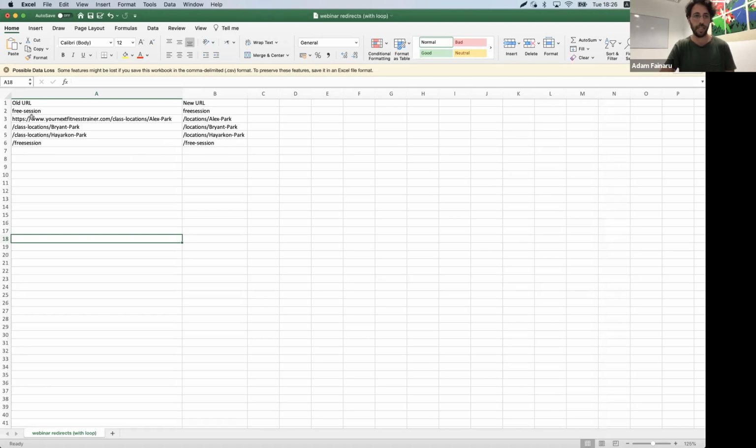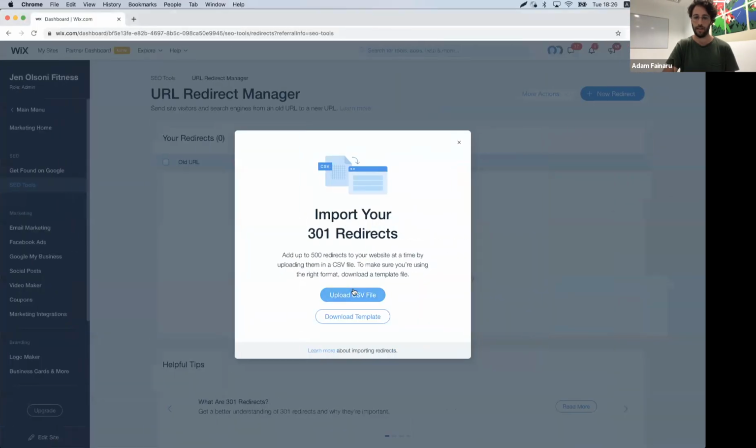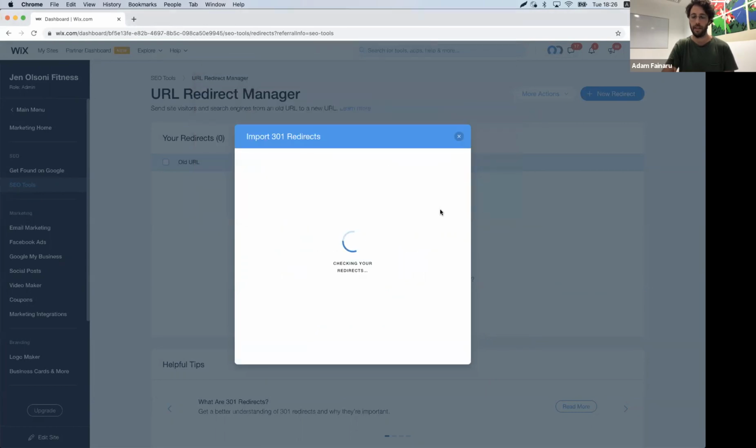And you can see here, I already also added them in a few different variations because we know how to handle everything here, right? So it doesn't matter if you put your full domain with a slash, without a slash, we're going to handle it, okay? So I'm going to go back now to the Wix dashboard, and I'm going to upload the CSV file. So you see here, I'm going to click on it. I'm going to open it, and then it's going to upload.